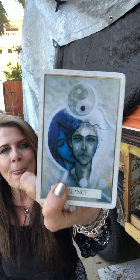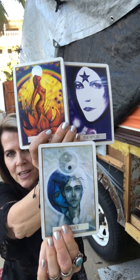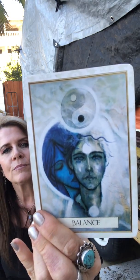Soulmate. The Mystic. Oh, wow. This is awesome. And balance. Yin and yang. Harmony. You are a soulmate with the Mystic. Together you are yin and yang. You have harmony. He's crying again. And she's comforting him.